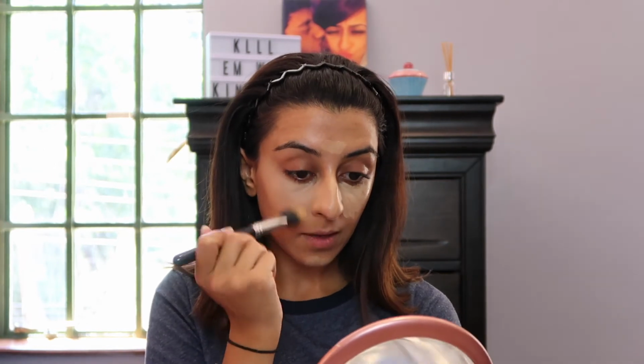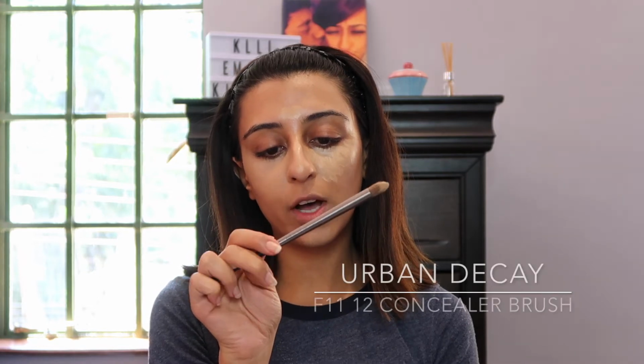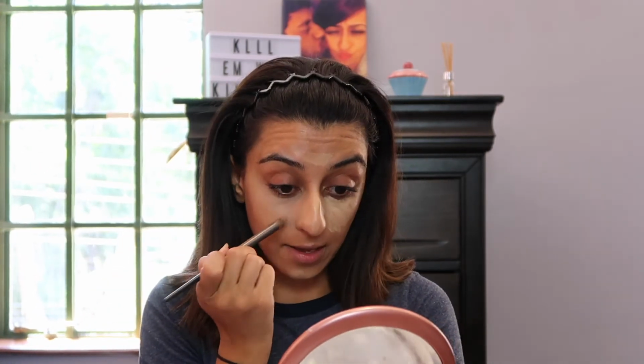And I don't really go with this brush all the way to underneath the waterline, because I then use this brush. It's a concealer F1112 brush by Urban Decay, and I use this to get into the inner corners and right to the lash line. Again, I'm just doing small dabs and swipes rather than a big swipe, because then you're just gonna misplace all of the concealer.